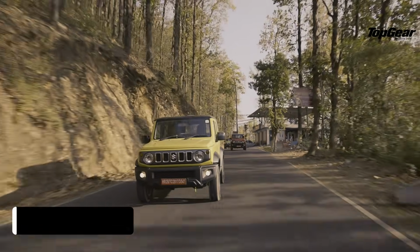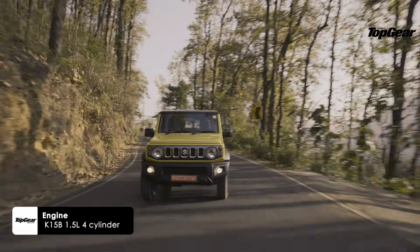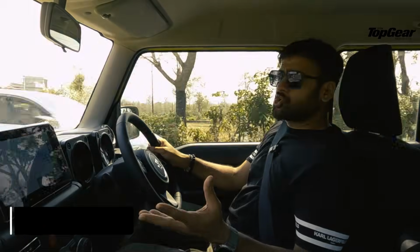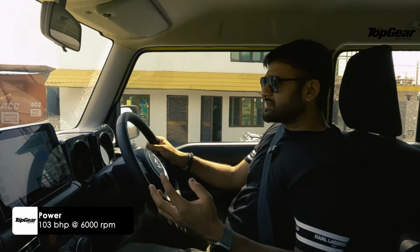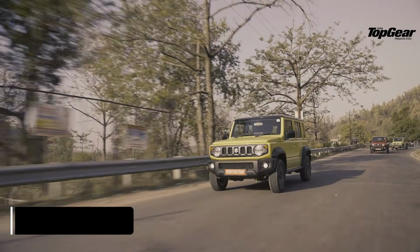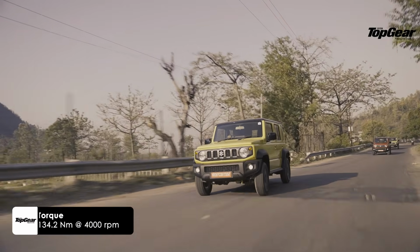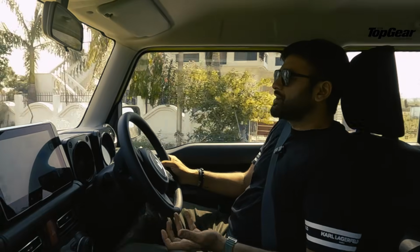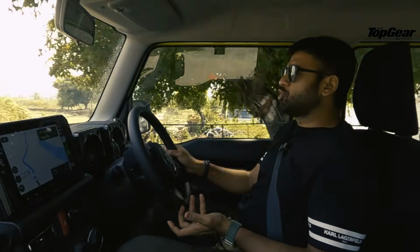Now, these power figures are not something which will be earth shattering, but when you put this on a machine which weighs about 1205 kgs, things change, because this is a very lighter machine. So this makes the whole car very agile. When I'm driving on the road, it's just like flying, and there's no sense of lacking in power. You don't need it. It will do its job.